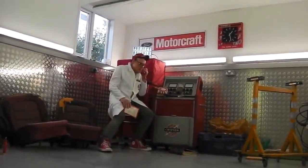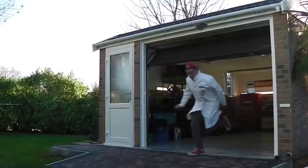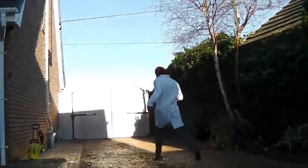Control. Cortina section scramble! Oh no, I forgot the keys. Keys. And the helmet. Chelsea, the helmet. Hey, the helmet. You can't go in there. I need the helmet. Health and safety. We've got to get the dippers. Come on.